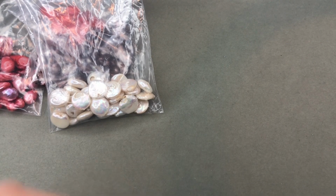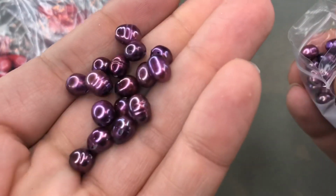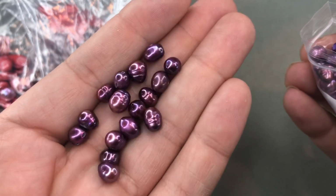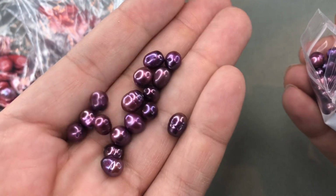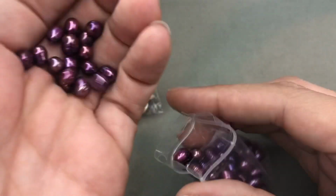I've got two different colors of purple pearls. These are so yummy. Look at those. I love the color range on here. They go from a little bit of a pinker purple to more of an eggplant purple. Love them.